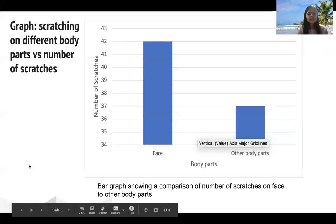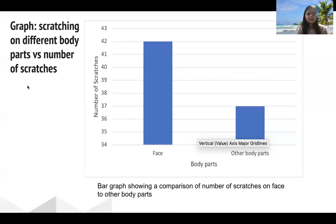Okay, so the next one, here we have a graph which shows the relationship between the scratching on different body parts versus the number of scratches. As you can see from the graph, there are more face scratches as compared to other body parts. My x-axis reflects the body parts, and my y-axis shows the number of scratches. It's a bar graph because my x-axis has qualitative data.